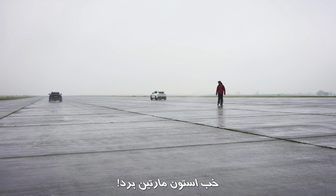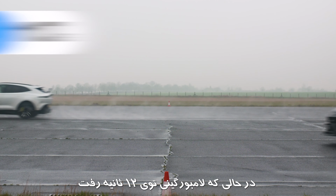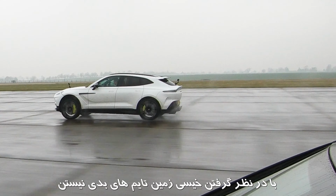Well, the Aston Martin won. It completed the standing quarter mile in 11.7 seconds, whereas the Lamborghini took 12 seconds. Still, not bad times considering how wet it was.